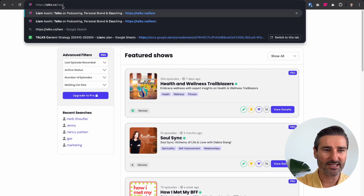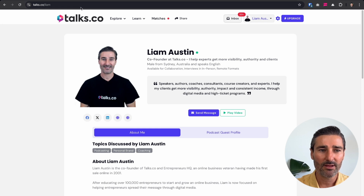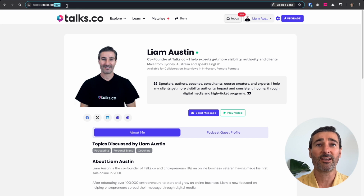So it's really step-by-step. AI will help create it really quickly for you, and you'll end up with something like this. Make sure you choose your username wisely. I chose just my first name. You can choose your first and last name, but make sure it represents you, your personal brand, because this is like your username, similar to Twitter or X, Instagram. You want to create a unique username that represents you.